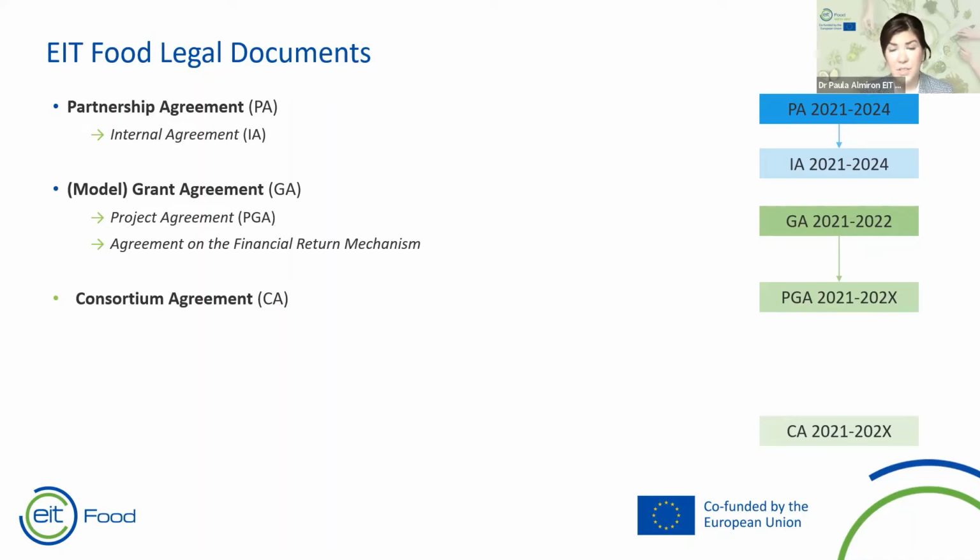So the internal agreement is signed for the same duration that the partnership agreement is signed. It is, of course, based on the partnership agreement requirements and includes terms on the partnership agreement, but also liability, key governance principles, financial sustainability, etc. The project grant agreement is signed also for the estimated duration of the project. It sets out the main metrics of the project, the budget, the deliverables, the KPI commitments, etc.